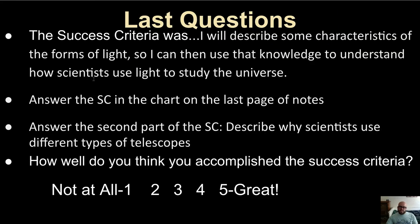So the last question. Your success criteria was, I will describe some characteristics of the forms of light so I can then use that knowledge to understand how scientists use light to study the universe. So answer the success criteria in the chart on the last page of your notes. So just fill in all of those squares on there. That will be your answer to your success criteria, plus the question at the bottom, which is to describe why scientists use different types of light, just right underneath the table there.